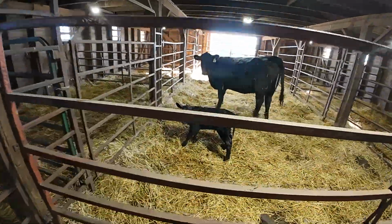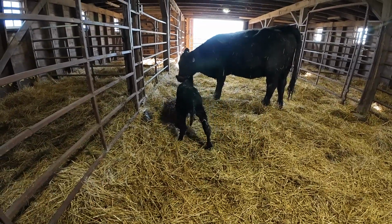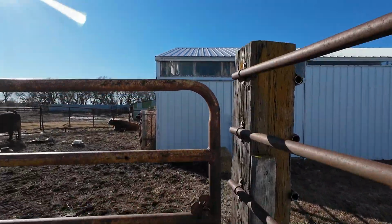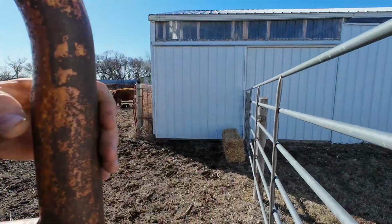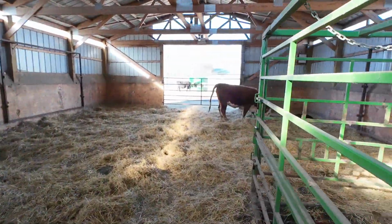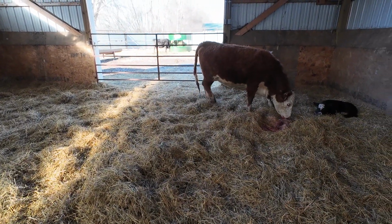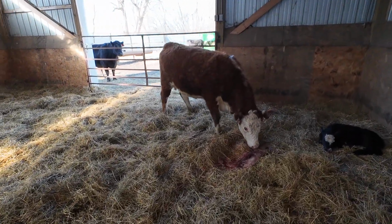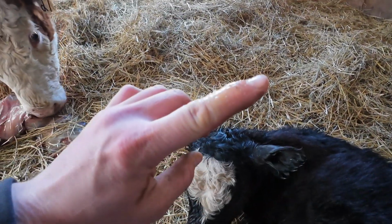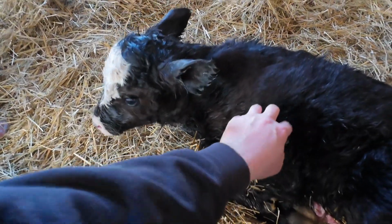Good job, baby. You getting plenty to eat? Mom got you all licked off. All that dirt and grime that was on you is all cleaned off now. Good deal. Let's check in on our little bull calf we pulled. See if he's been snacking. Her teats look nice and pink and sucked off and clean. It makes me think he's gotten up and eaten. Check inside his mouth, nice and warm. And you can see there's some milk on there even. He had a little snack already. That's great news.